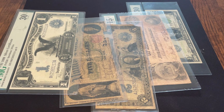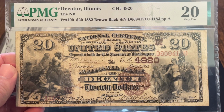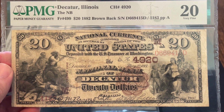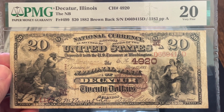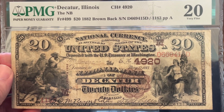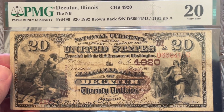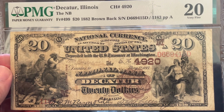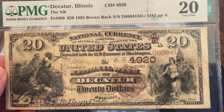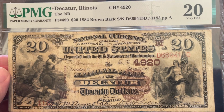Number 5. I got this note from the coin shop closest to my house. He, at the time, had no banknotes on display at all. So when I asked him about banknotes, he pulled out a box, half a box. It was like a box that you would get a 12-pack of soda in. And in there, he just had all kinds of different notes, and this was one of the notes that was in there. And of course, it had been in there for a while. I think he might have had it priced at $300 or $400, something to that effect. So I had to scoop this one up, knowing what it is.